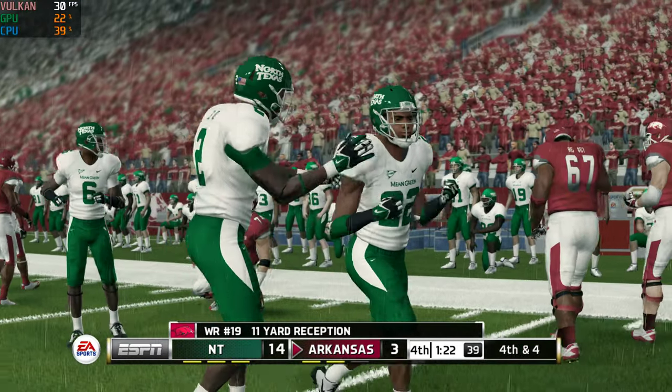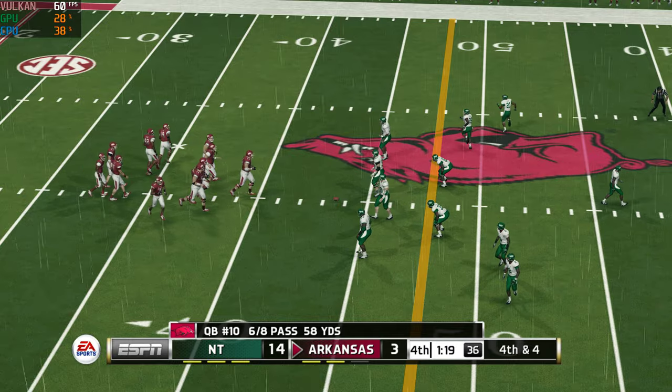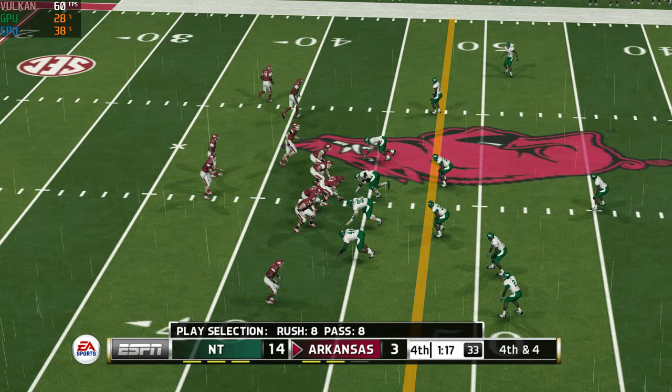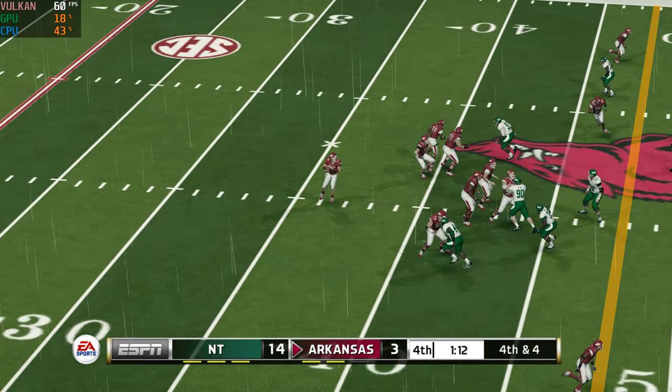That was a good pass and catch there, but still not enough for the first down. That's not an easy conversion here on third down for the offense. All the defense has to do is stay back, keep everything in front of them, come up and make a tackle.